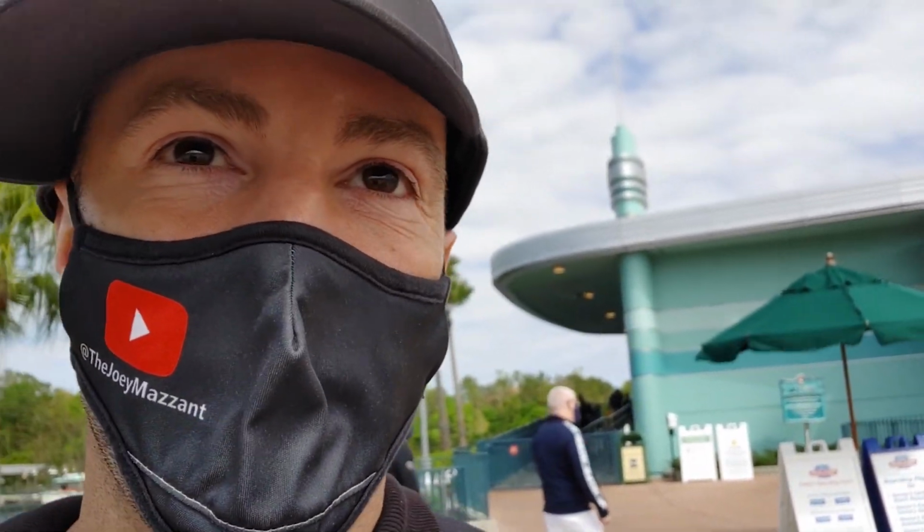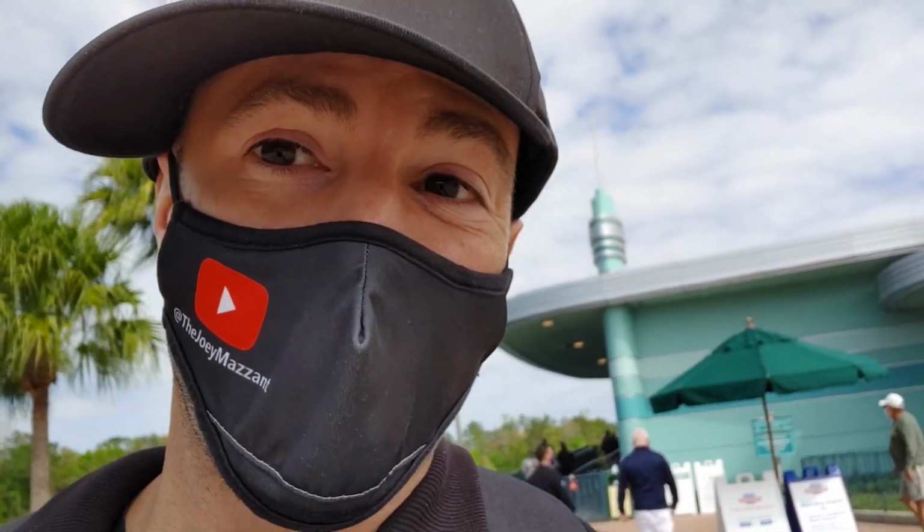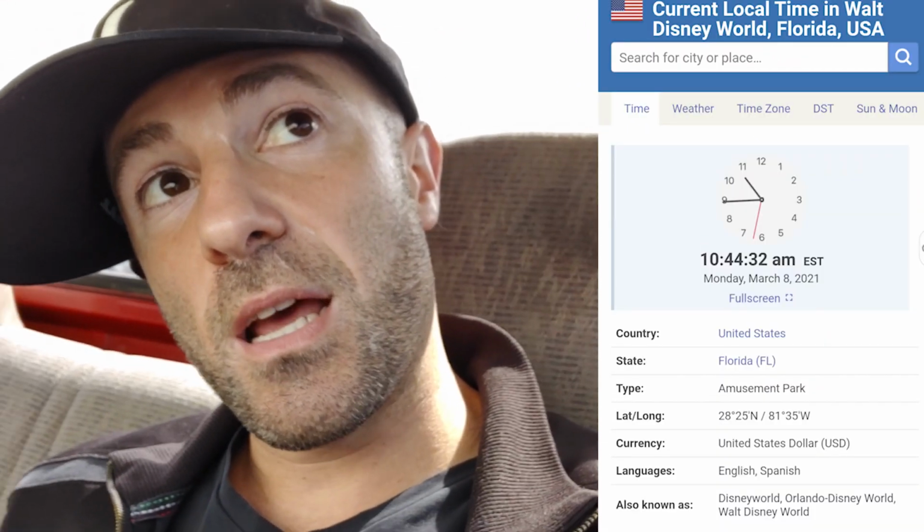Oh yeah, the old tried and true. Let's just hop in the car. And at 10:44:32, the debatably least exciting way to travel from Hollywood Studios to EPCOT or vice versa, let's take the truck. I mean, it's there. It's convenient. When I'm ready to go, it's there. And that's about it.